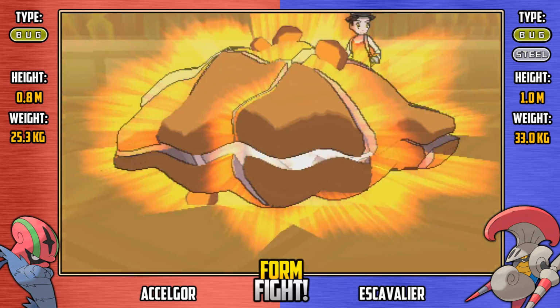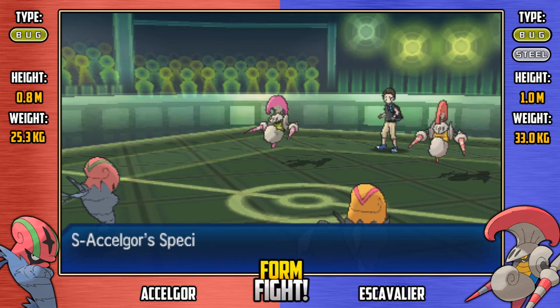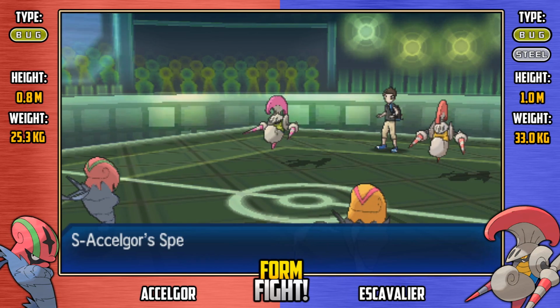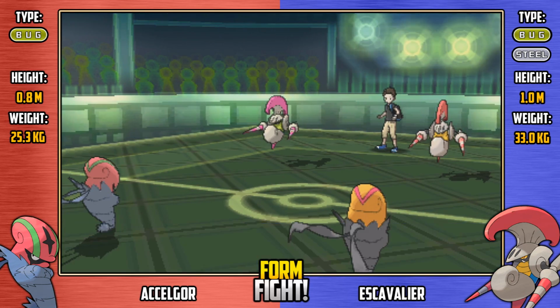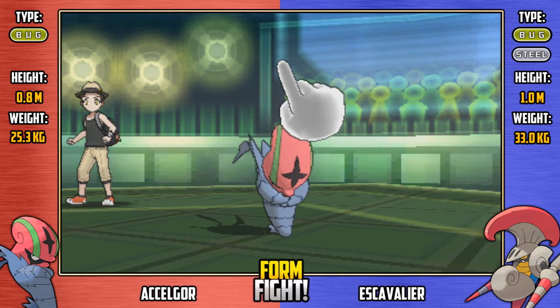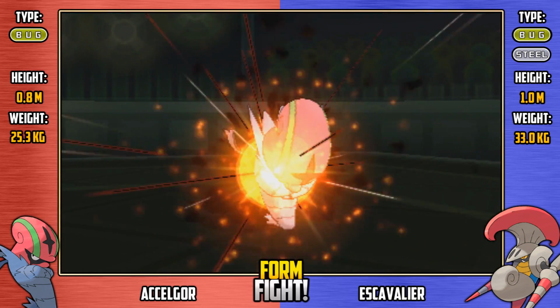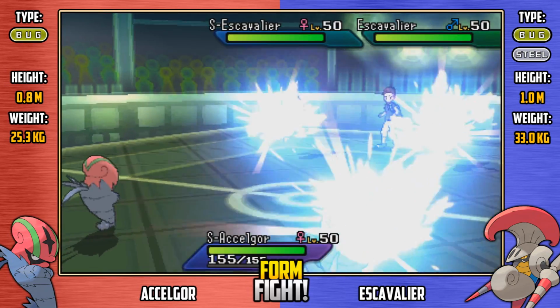Shell Smash coming out to start things off from Shiny Accelgor there. So that's going to be a difference maker right there. Dropping that already low defense and special defense, raising up the attack, the special attack, and the speed. That is now a very, very dangerous Pokemon. What will its partner follow up with on turn 1 of this Metronome Battle? Explosion? Oh my god, a turn 1 explosion with the reduced defenses of its partner.